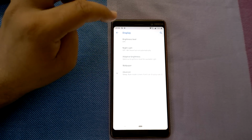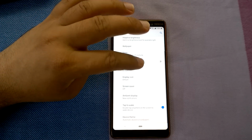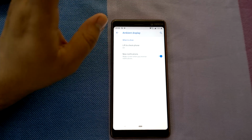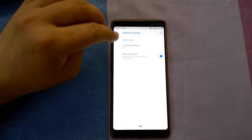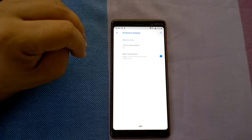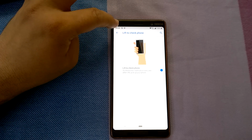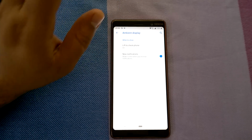You go to display, similar stuff there. And one thing that I noticed here on beta 4: the ambient display option, which allowed the always-on glance screen on Nokia 7 Plus, is gone with beta 4, which is a bad thing. Maybe HMD can try to bring that back, though that has a big impact on battery. Battery life was not good on beta 3. But on beta 4, you can now only use lift to check phone. On beta 3, the glance screen was always there, always on.